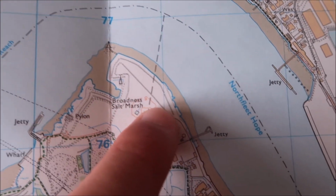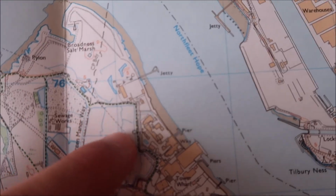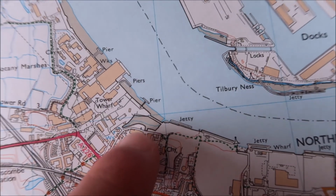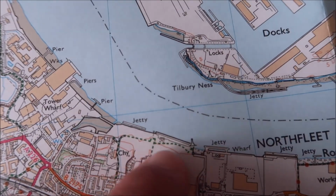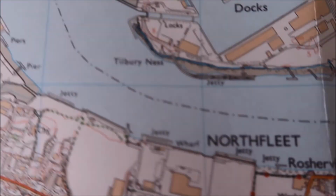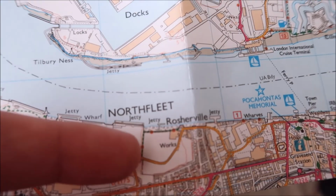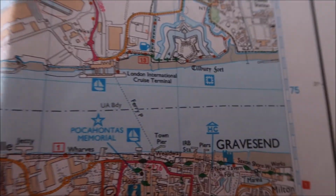We'll then follow it down the other side, where we have to avoid all of this industrial. So we have to go around that and rejoin the public right-of-way, continue down, avoiding the industrial, until we make it to Northfleet, where we follow the main road to this roundabout, and then head up this little white road here, which goes along there, joining this public right-of-way, which you can see that goes along here. And I believe that goes right through the centre of an industrial estate, which is going to be quite interesting to experience.